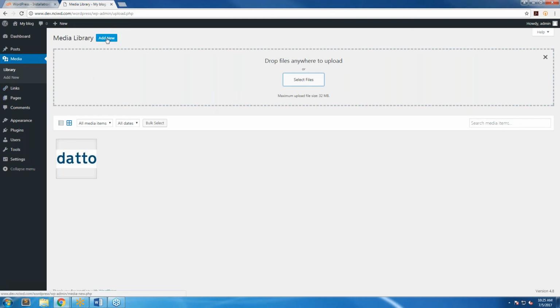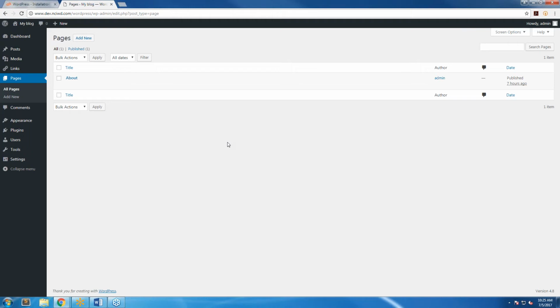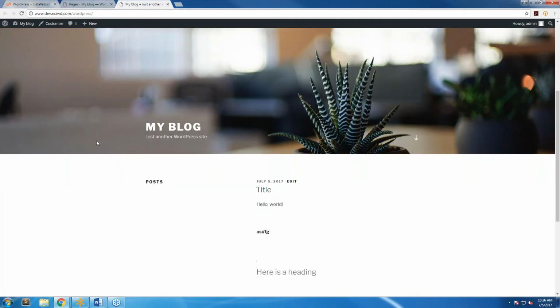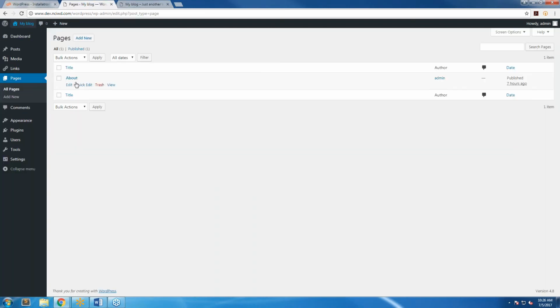You can add different types of media. You can add new by clicking this button or going to the add new item on the sidebar right here. You can drag and drop. It's very user-friendly. Links, we're going to skip that for now and go to pages. Pages are a lot like posts, but you want to think of pages as more static. Pages don't change as much as blog posts. They're not as numerous. Pages are your basic web pages. So if we look at our website right now, we only have one page, and it's the About page right here.